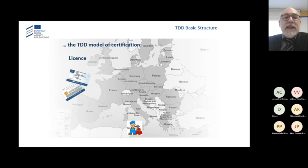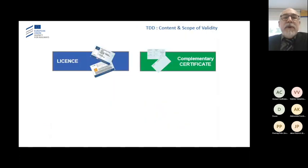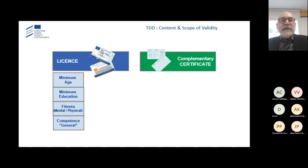So we have a license on the one hand, which is issued by the national authority. And on the other hand, we have a complementary certificate, which is issued by the company for which the train driver is working. Both elements have different character and content. The license stands for some minimum requirements, which are the minimum age, the minimum pre-education you need to become a train driver. It's about fitness criteria in regard to medical fitness and psychological fitness. And then there is a small part which is the general competence, but this is very basic. We will come to this later on, I guess.